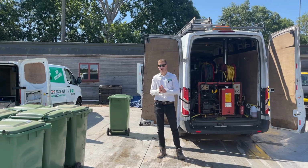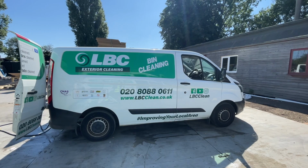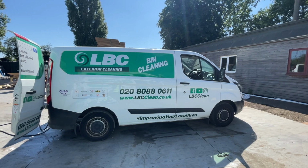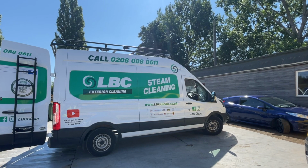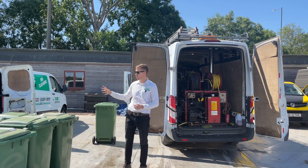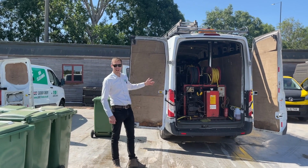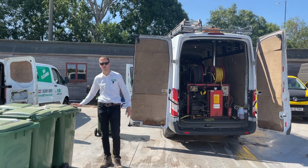Right guys, so I'll quickly talk you through the process today. We've brought two vans today. We've got a regular domestic wheelie bin cleaning van and we've got one of the steam cleaning vans. Now the reason we brought both of them is because the regular domestic bin cleaning van doesn't have a boiler in it, so it doesn't have hot water. And there's enough bins here to make it worth our while bringing both vans today. So this van has hot water, which is really good for food and grease in the bins.